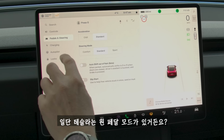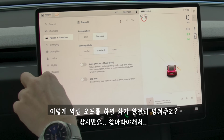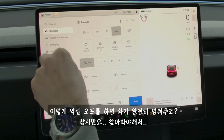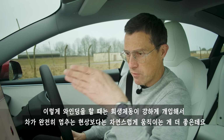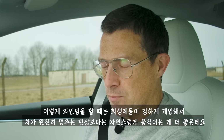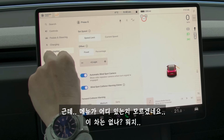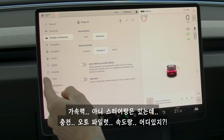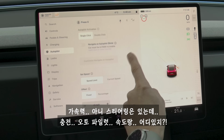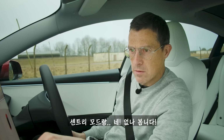So, you've got one pedal drive on the Tesla. So that's it, stop, and then it doesn't creep. Let me see where the setting is for whether I can make it just coast, which is actually better when you're hooning. I prefer it to coast rather than have that more aggressive braking when you lift off the accelerator, because it can just upset the balance. But I don't know where that is. Does it not have it? I can do acceleration, I can do steering. It's charging, autopilot, set speed, sentry mode, no. Okay, you can't do it.